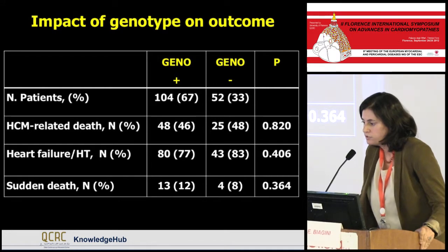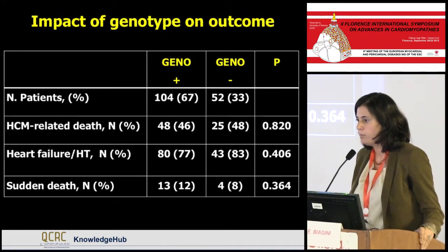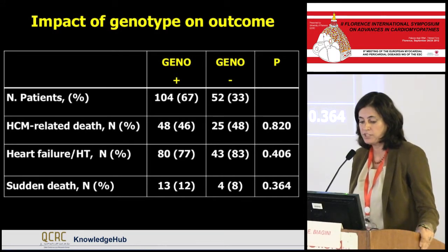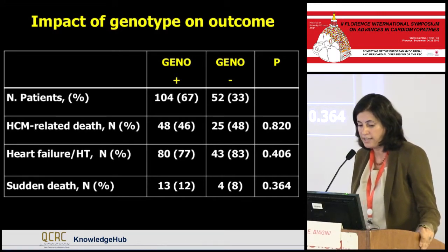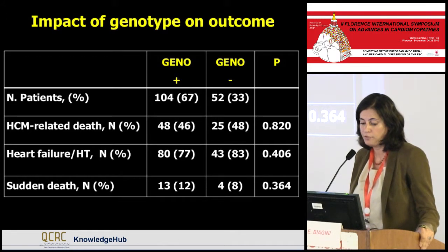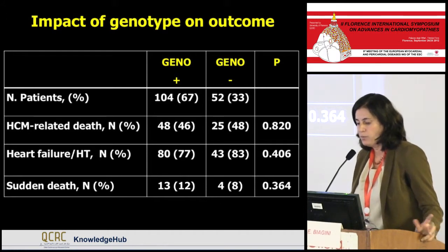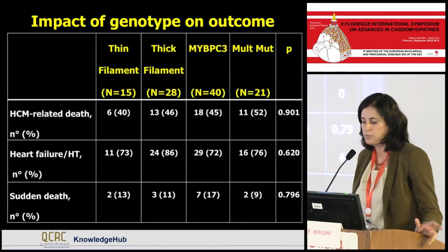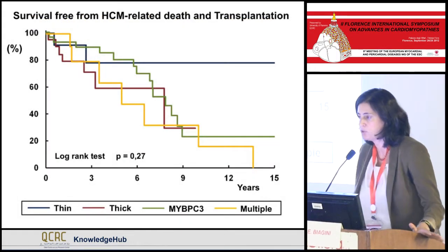Now, for what concerns the outcome, after a median follow-up of 3.6 years, around 50% of the patients reached the endpoint HCM-related death, including heart transplantation and appropriate ICD discharge. Around 80% reached the endpoint heart failure or heart transplantation, and 10% sudden death. We compared positive genotype with negative genotype, single with multiple mutation, or according to the mutated protein. However, we did not find any correlation in terms of events.